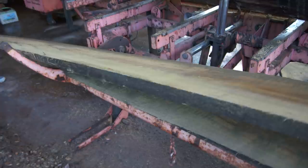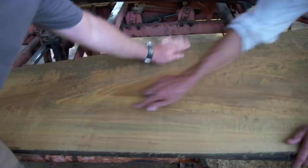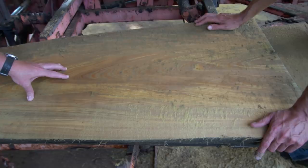What do you think? Oh, it's beautiful. Yeah, it is. It really is. A little wind shake, they call it. Yep. So this is really wet. Sopping wet. So we're going to have to let it dry for a long time before we turn it into your table. All right. Well, I can't wait.